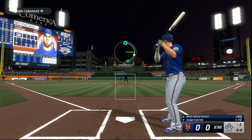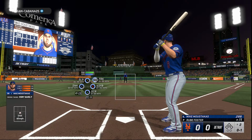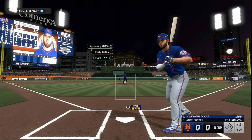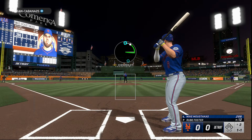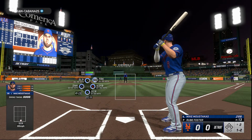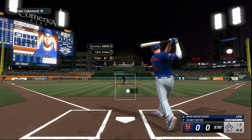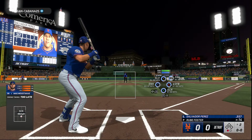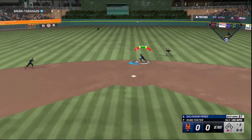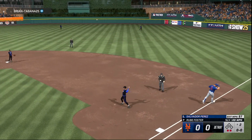Digging in, Mike Moustakas. Swing and a miss. Strike one. He got away with one there, but he knows he can't go into that spot very often against a guy like this. That's the ball. That's too low. And the count is 1-1. Swings and misses. That's his third of the game. Up the middle, Dixon. On to first, 2 up, 2 down in the top of the second.